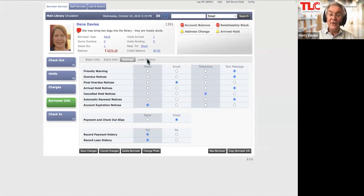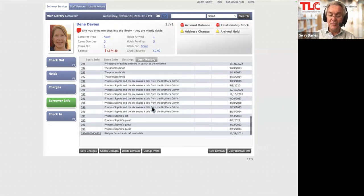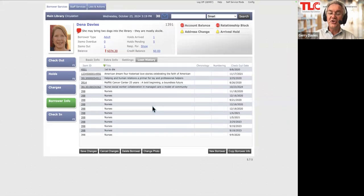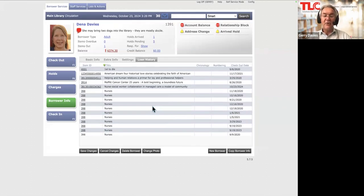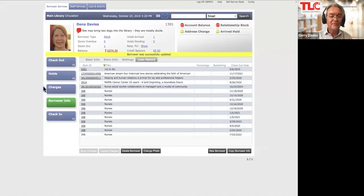Okay, talking of loan history, there is our loan history in the circulation module. Again, your privileges as a circulation staff member may or may not allow you to see a history. Okay, so with that, let's move on and we'll finish off on a couple of other points here. What I want to do now is to take you to the transfers. I'm going to save those changes.